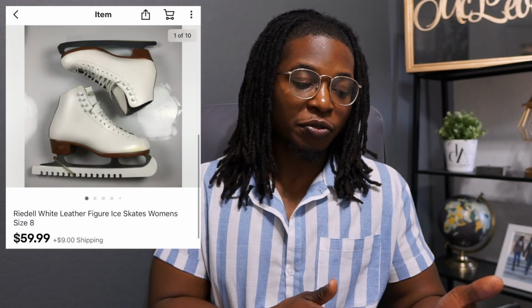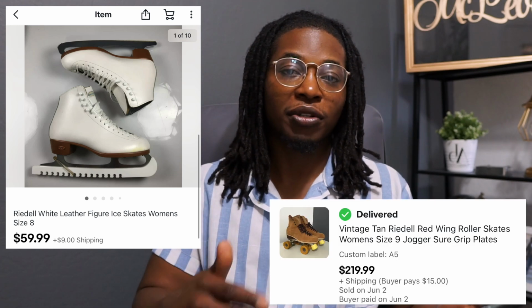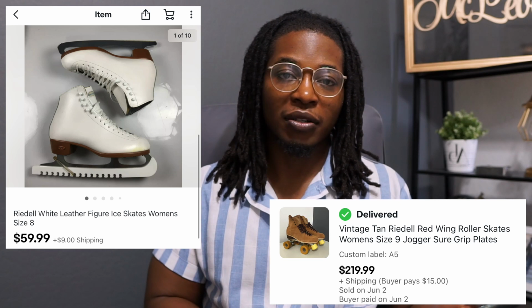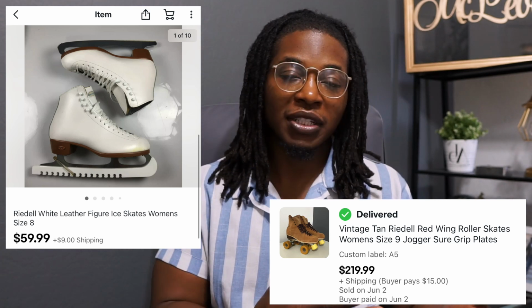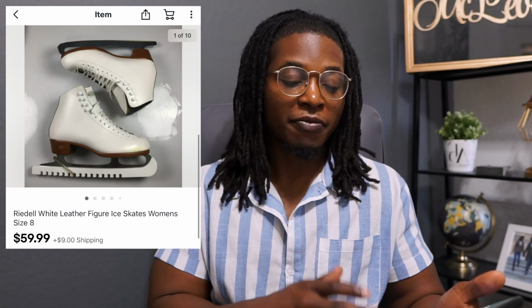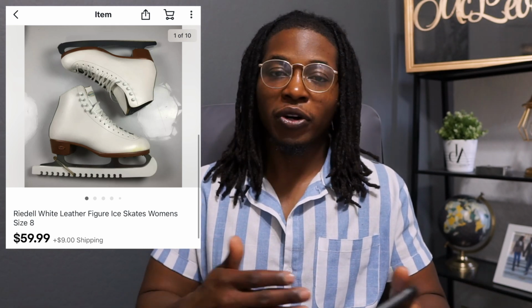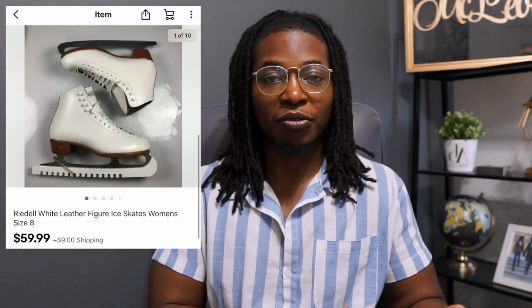Next up, we got something else that I usually don't sell, kind of unique for me, and this is a pair of ice skates. The brand of this one was actually Riedell, and if you guys follow the channel, you know I picked up a pair of Riedell roller skates maybe 4 or 5 months ago, and those sold for like $200. So as soon as I saw Riedell, I definitely had to grab these up, and I think I spent $10 on these, and thankfully these sold for $60 plus $9 shipping. There was a ton of people that had these listed super expensive, well over $100, but the previous sales over the last 90 days were all selling for right around $50 to $60. So that's when I priced mine for $60, and it sold within about 2 weeks.